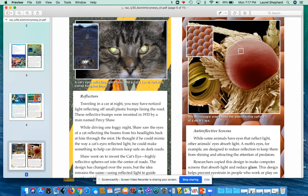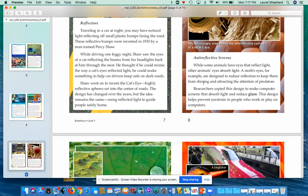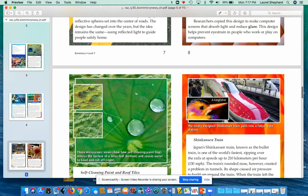So this is a microscopic view, shows the anti-reflective surface of a moth's eye. So here's the moth's eye, here, this big red bumpy looking thing. And here's the surface that they studied to then help them make computer screens that will not reflect and shine back quite as much.